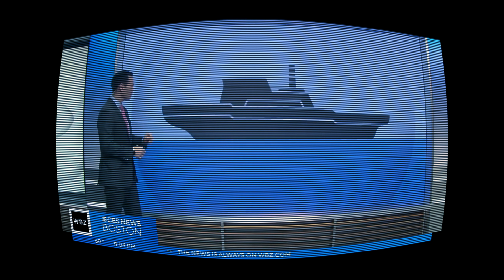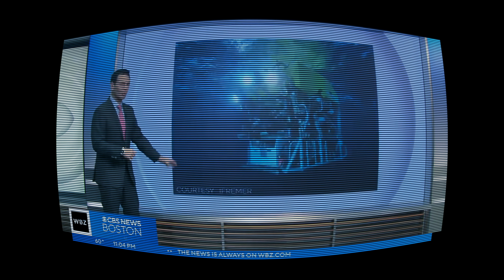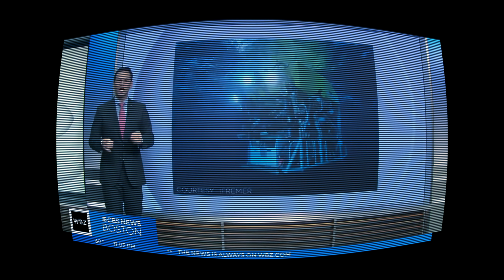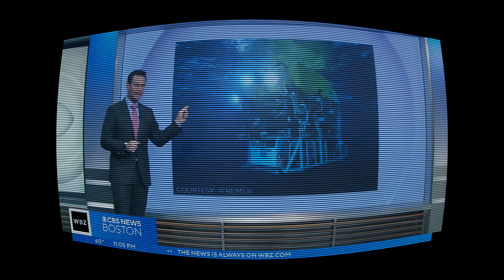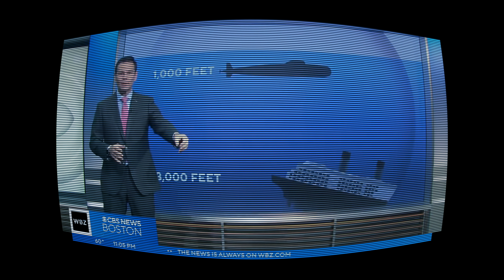Now we move to the surface. Several ships are involved, each with different capabilities. Sonar, some have winch systems to lift objects. There's a medical assistance ship, and lastly, there are ships transporting these ROVs, or remotely operated vehicles. They search below the surface. Think of them as underwater drones. A state-of-the-art French ROV is expected to join the hunt tonight, and if it locates the Titan, it could conceivably grab it with a robotic arm and haul it to the surface.